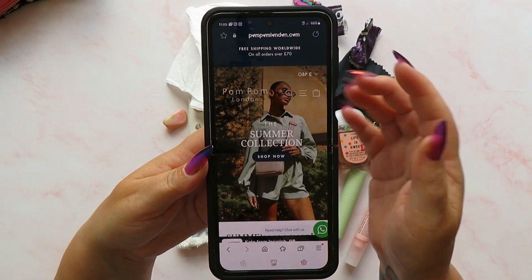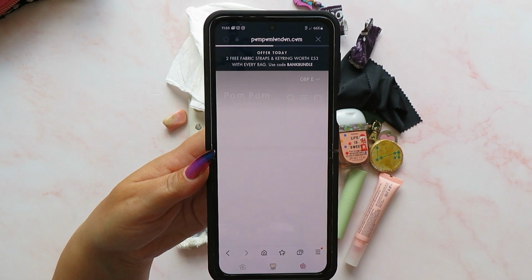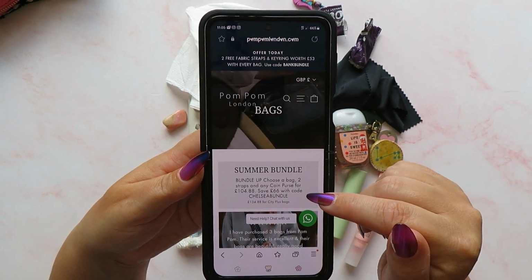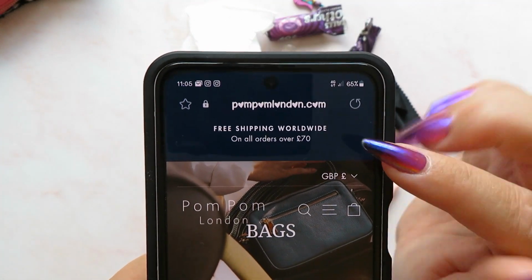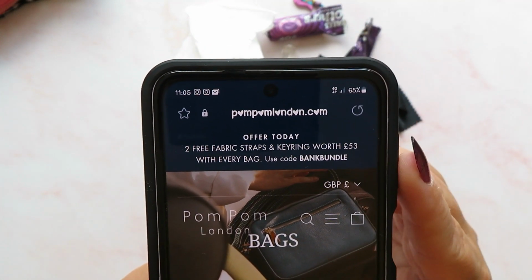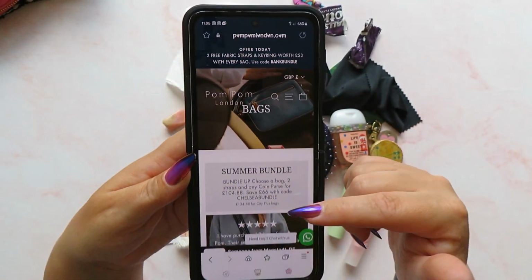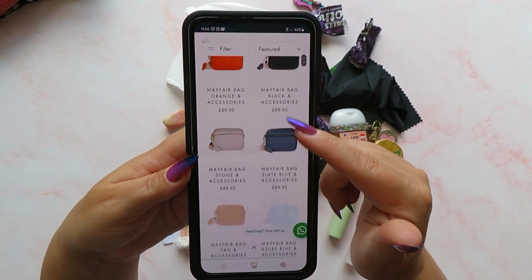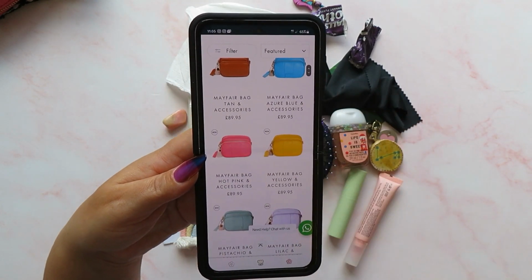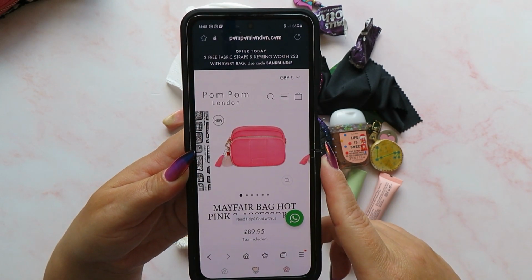Okay, so here is the website, pompomlondon.com. I'm going to go into the summer collection because I think that's where my new one is. So they do have a bundle offer. There's the bundle that I got: 2 free fabric straps and a key ring with every bag bundle. That's what I got. So this is the Mayfair bag and I have got it in the hot pink colour. And it's £89.95 and I've absolutely loved it.